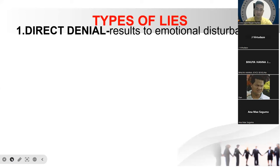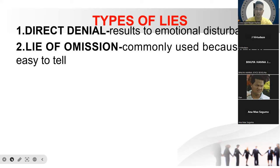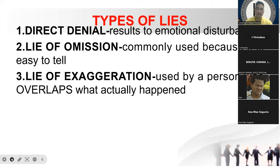Okay, ang lie of omission naman class, that is commonly used because it is easy to tell. Nakuha mo ba yung wallet ko, or kinuha mo ba yung damit ko? Eh wala. Okay, kumbaga agad-agad. That is commonly used because it is easy to tell. Lie of omission.